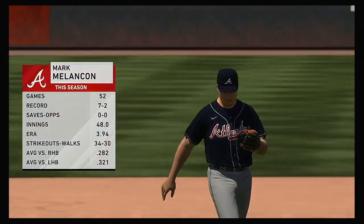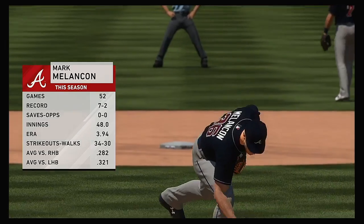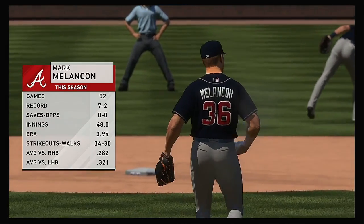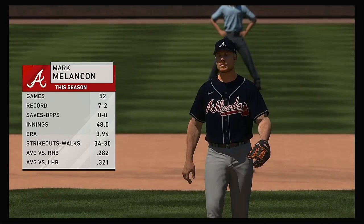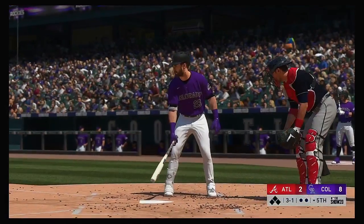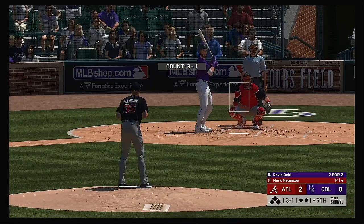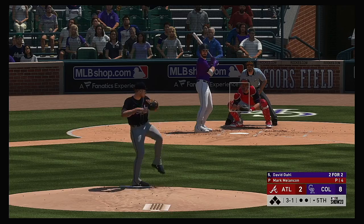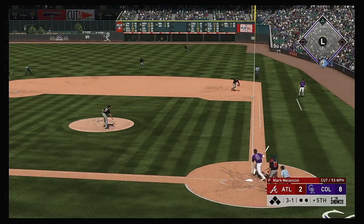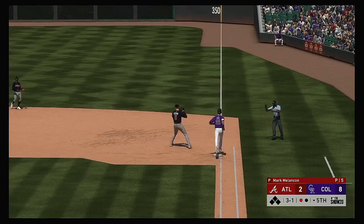Mark Melanson gets the call to pitch here, and he'll try to sort this mess out. He's going to try to at least eat a couple of innings for his guys. Bottom of the inning now, and standing in, the outfielder, David Dahl. 3-1, here it is. On the ground to the right side. And there's one down now.